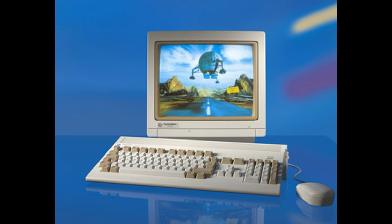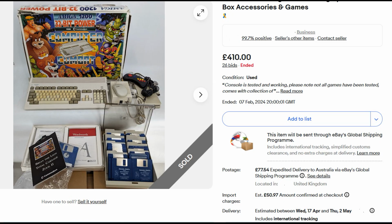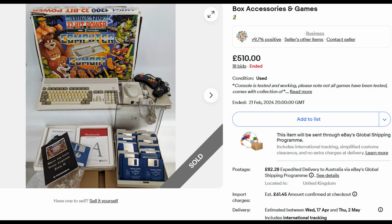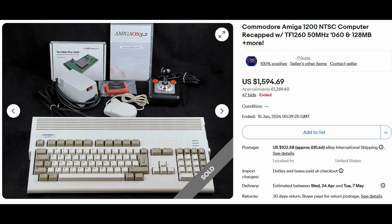I went online and checked for recently sold Amiga 1200 computers. They seemed to pop up quite regularly, but to my surprise, there weren't a lot of listings. I did manage to find these 5. If you're patient, you may still secure one for as little as $500. But at the other end of the scale, you could pay as much as $2,000.